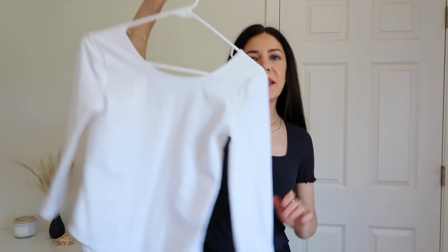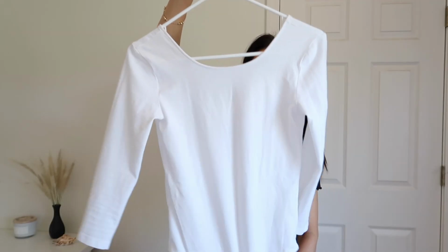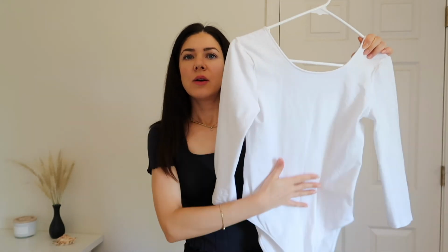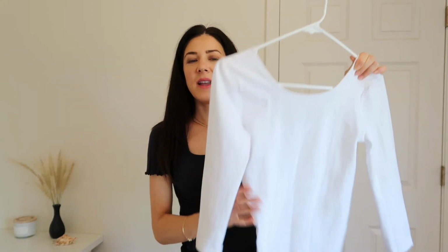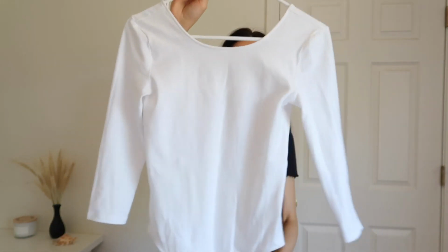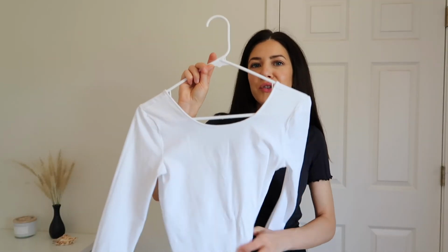Another thing I picked up is this white bodysuit. It's by Gap. I love bodysuits to wear with joggers, wear them with jeans, and I love white in summer and spring, so it's one of my favorite colors. This one is very nice and stretchy.